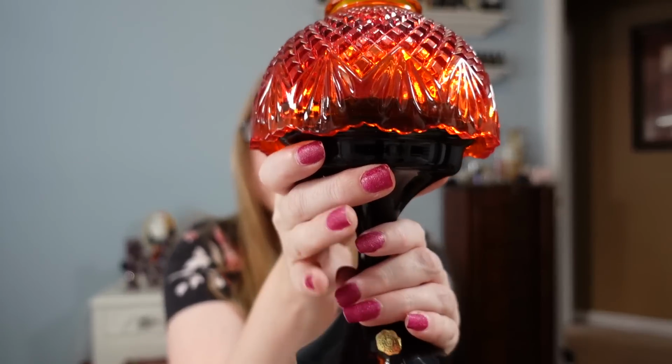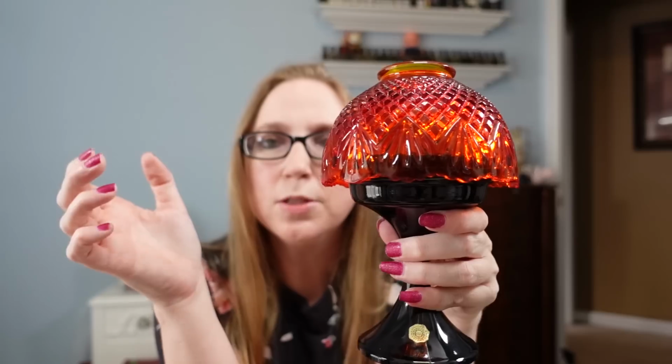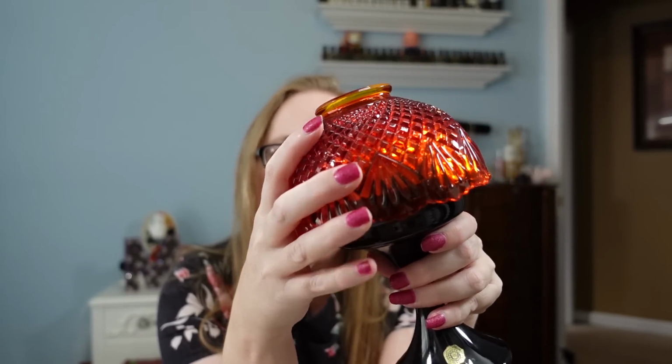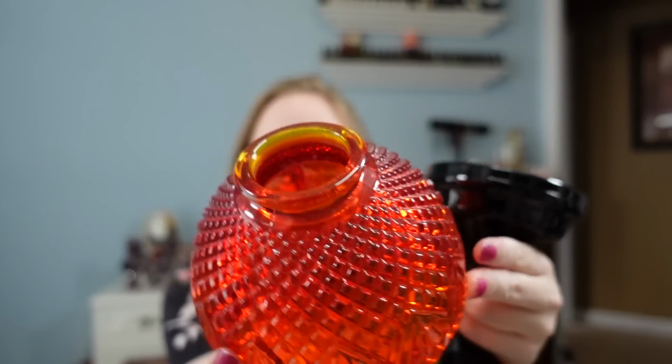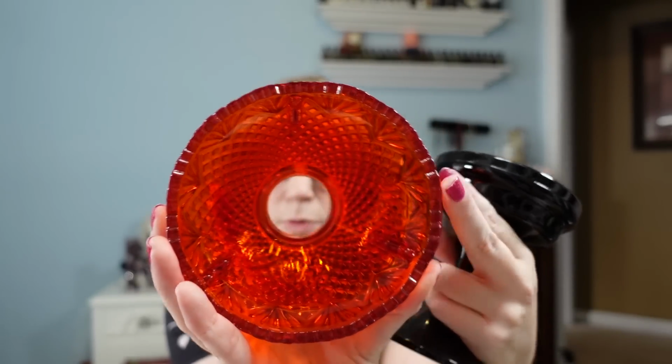So this first one here, this fairy lamp, is by Westmoreland. It does still have its sticker here on the base. This one, again, beautiful fall coloring, Halloween coloring. I wanted to keep this one as well. It's got a black pedestal base, just matte black, and then the shade is kind of like that Amberina. It's orange, but with yellow tones to it as well. So really, really pretty piece here. I paid $9 for this one, and I listed this one on auction with a starting price of $49.99.